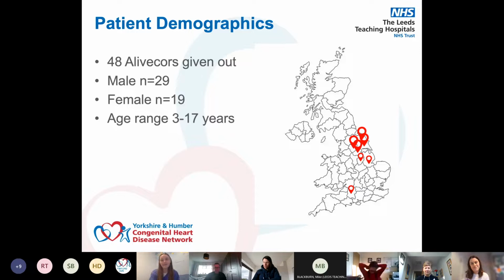As Dr. Davidson was saying, we gave out 45 of the AliveCor devices. And as you can see on the map, the majority of them are around Yorkshire. Those four big pinpoints are west, east, south, and North Yorkshire. A couple are down in Nottinghamshire and Lincolnshire, and then one down in Wiltshire. Of our 45 patients, there were 29 male patients and 19 female patients, with an age range of 3 to 17 years, so quite a broad age range to test whether the devices were useful in paediatric patients.